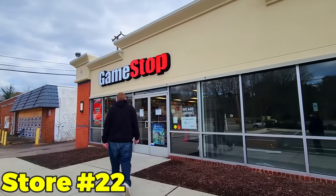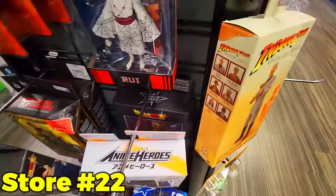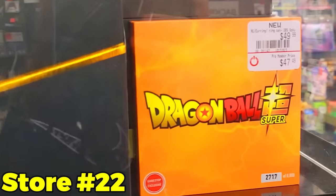Next, we went into another GameStop who didn't have too much, but they did have a decent little variety of Dragon Ball items, all of which we already had though, but if you have one in your area, always go to GameStop. You never know what you'll find.